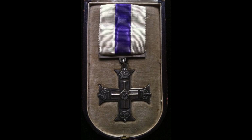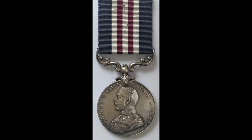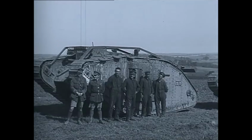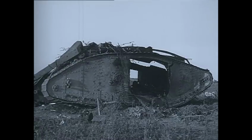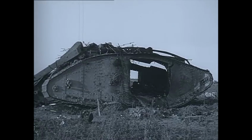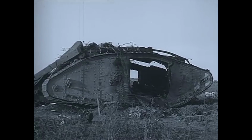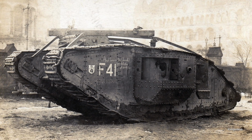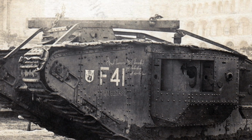Richardson received the Military Cross, as well as Lieutenant Hill. Sergeant Missen and one of the gunners received the Distinguished Conduct Medal, while all of the rest of the crew were awarded the Military Medal for their outstanding bravery. The crew of Fray Bentos were the most highly decorated tank crew of the war. The tank itself was abandoned on the battlefield and scrapped shortly after the war ended in 1918. Captain Richardson went on to command another tank, interestingly named Fray Bentos II, for the duration of the war.